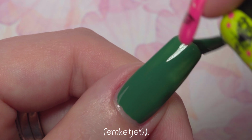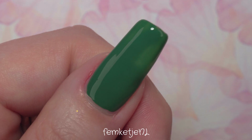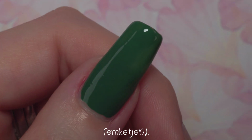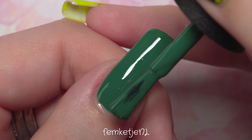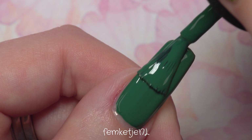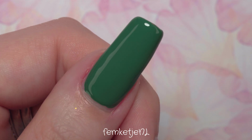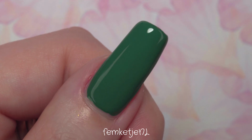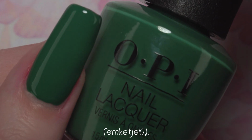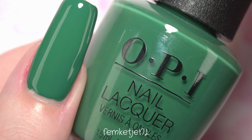The formula and all is great, but this is just one of those green tones that I would rarely use full on as a full manicure. I do think it's really nice to have a color like this in your collection, but it's just not really tickling my fancy, if you know what I mean. I would definitely wear it if I splashed on a bunch of gems or glitter or something like that, because the formula is pretty nice. The polish is quite self-leveling, just like the others in this collection. But yeah, it is just not really for me, but that's just my personal opinion.